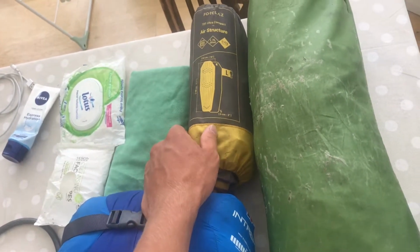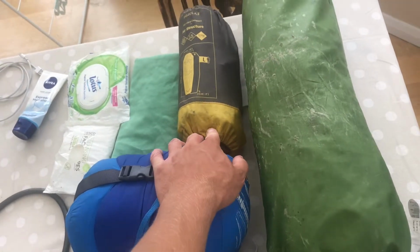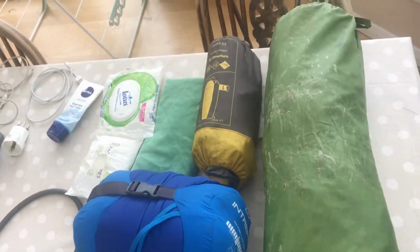I'm going to give it a go though. But when it was functional, this was really great. It's just that it did pop, so it would only keep air in for about 3 hours, and then I'd wake up with it sort of on the ground, and I got a bit bruised. So I wouldn't necessarily recommend that one there.